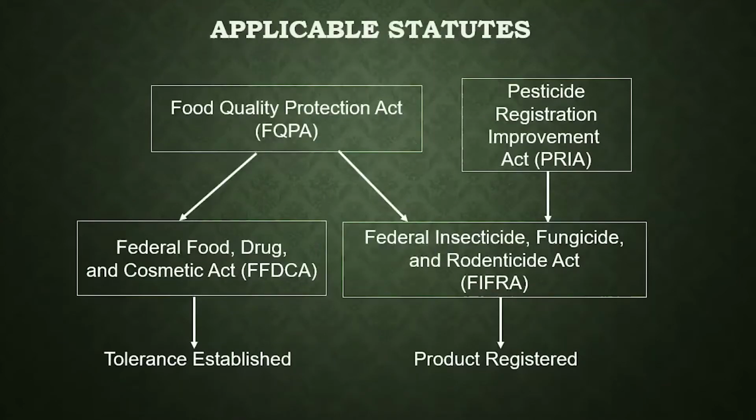Registration is a complicated process because of the statutes. Companies often find it useful to have an agent that knows the process. Also, if it's a foreign company, they will have to have a U.S. agent.